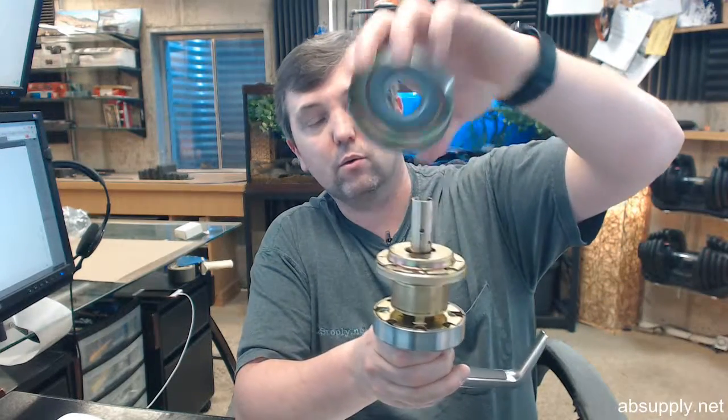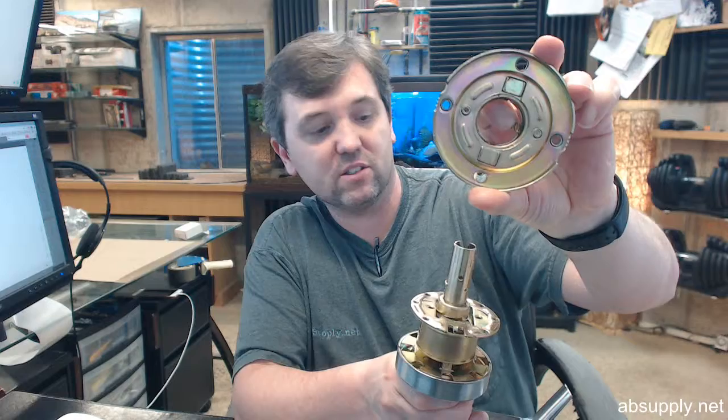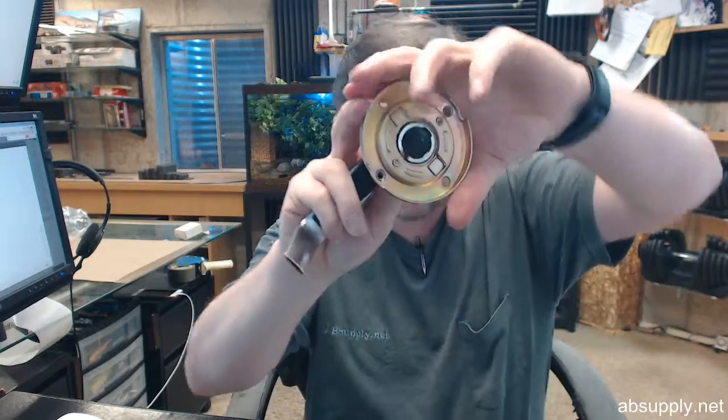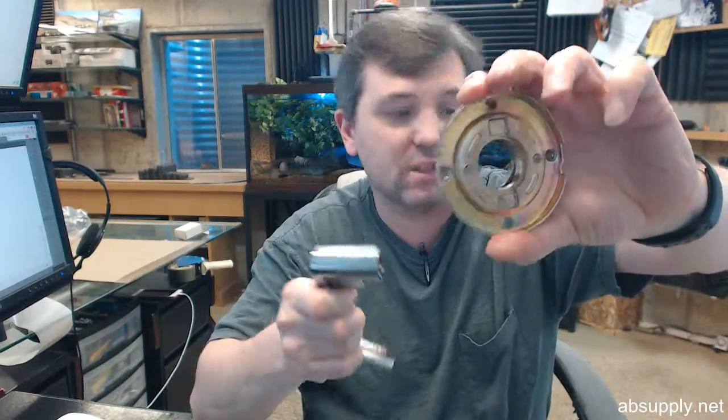Pull the rosette off. Then this is the spring cage. Inside of here are those springs. That little tang that's there fits into the lever and is what really gives the engagement with the spring pack that's in there. Okay.